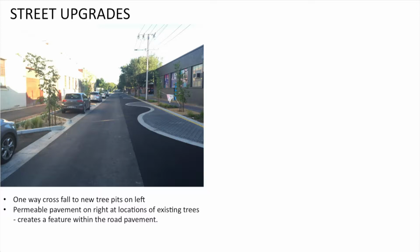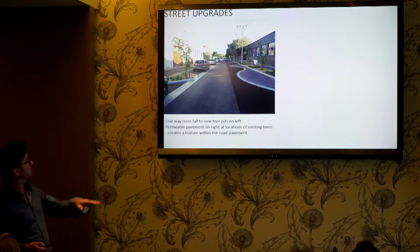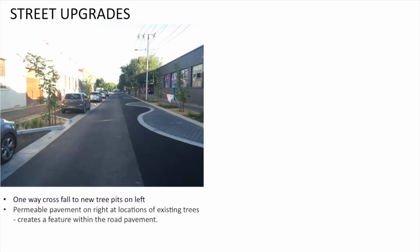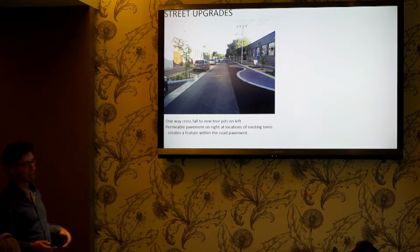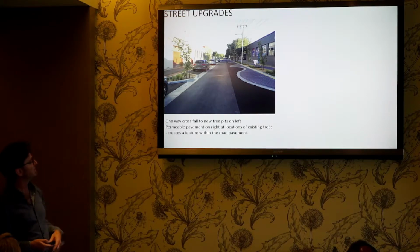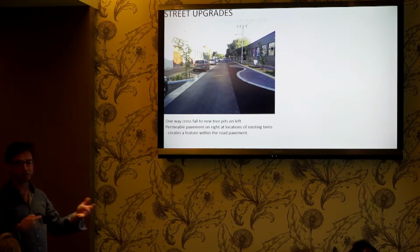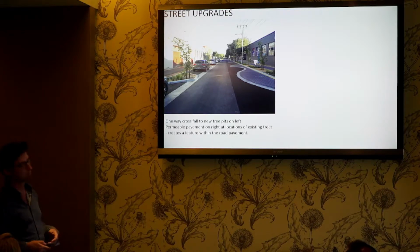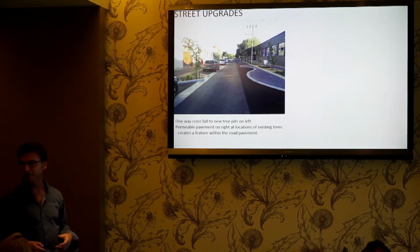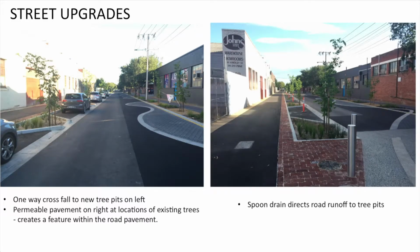So the street upgrades that occurred. What we did with the two-way crossfall street, we decided to put it to a one-way crossfall. So all the water that ran off that street basically shed off towards the left. We put tree pits on that left-hand side, which pick up the stormwater and then infiltrate that water and treat it. On the right-hand side, you'll see there's some permeable pavement that was incorporated into the road, and it just made a bit of an interesting aspect to the pavement of the road rather than just having a standard bitumen road. You can see there the spoon drain that goes along the left-hand side.